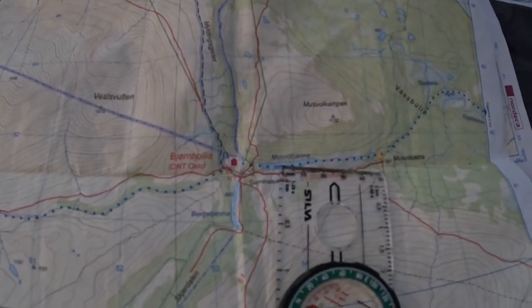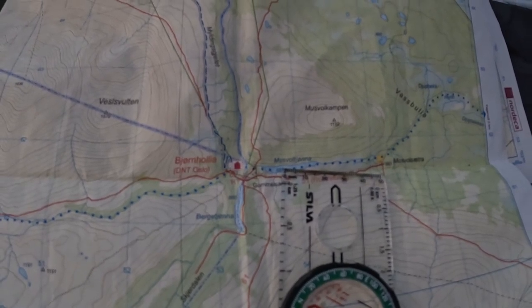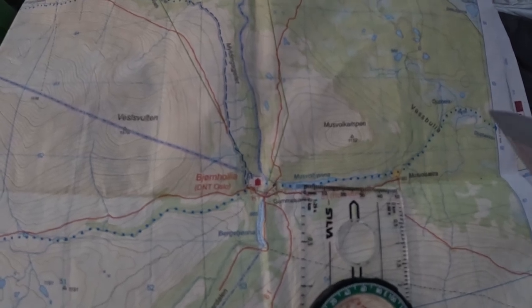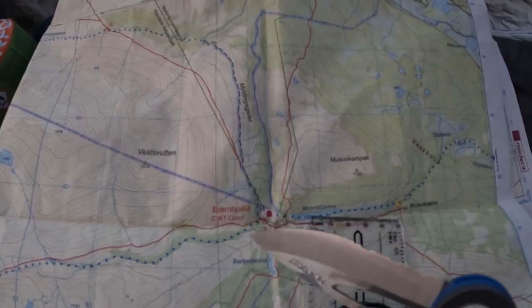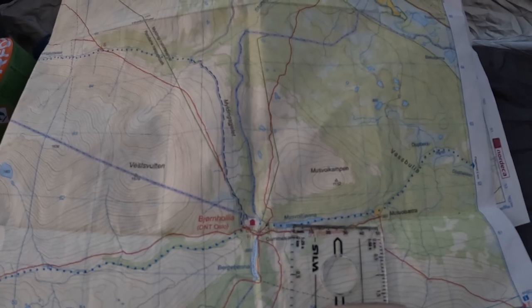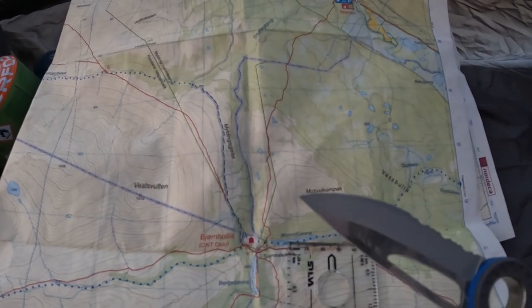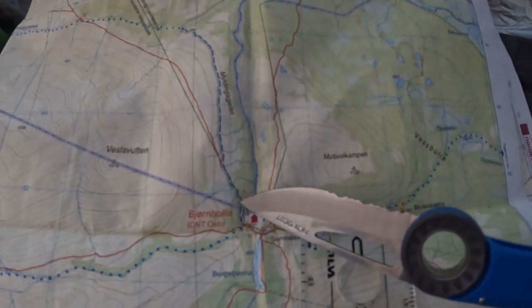It was all surrounded by like a stone wall. It's pretty cool. It had a big river gorging right next to it. And then after that, we said we would try and go to Dulsetir, which is, I think, 15 to 20 kilometers northwest. So we took off from Bjørnholia.